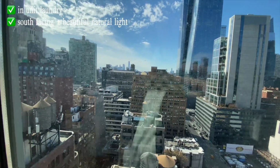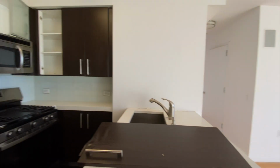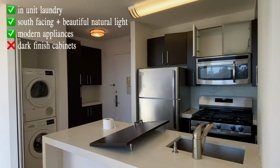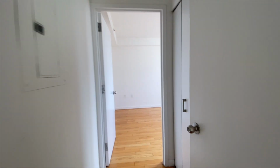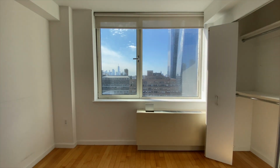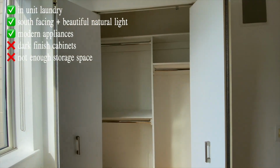I'm trying to make sure that the kitchen has modern appliances. I'm not a huge fan of dark finished cabinets, but it's not the worst. The bedroom also has a nicely sized window. There's a pretty big closet here, but sadly, this is the only closet in the entire apartment.